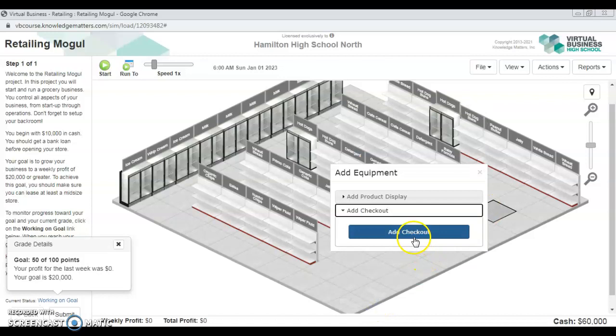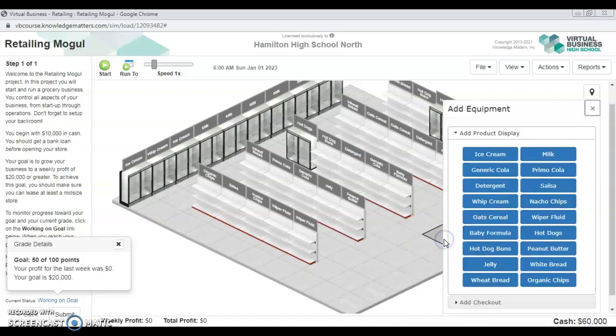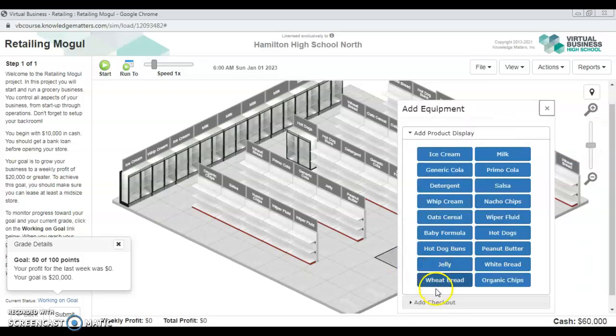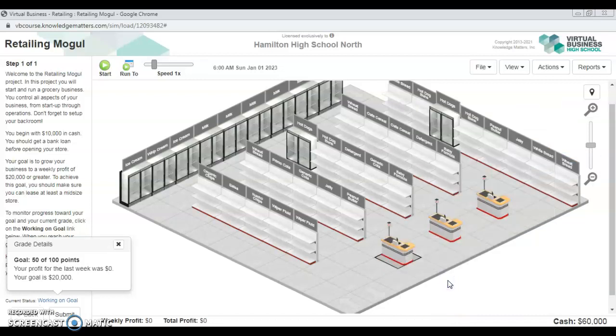Add a checkout here. Add a checkout here. And add a checkout here. All right. That's how you should set up your store.